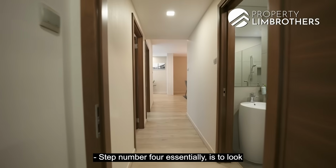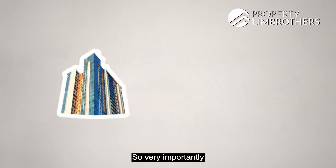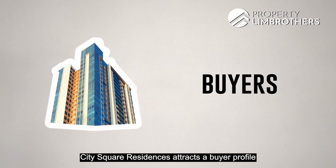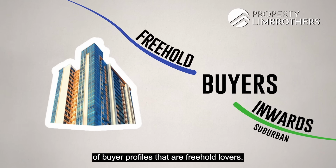Step number 4 essentially is to look at what are some of the numbers in future if you want to keep this project. So very importantly, City Square Residences attracts a buyer's profile that's moving inwards from the suburban areas. It also attracts a lot of buyers who are freehold lovers. So you open up to a large pool of audiences.